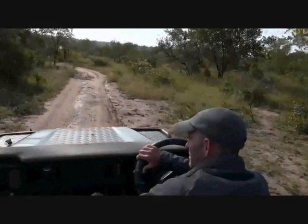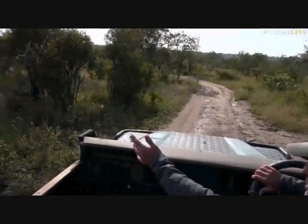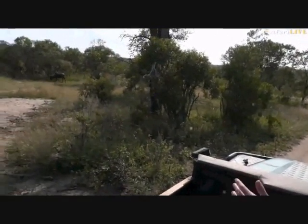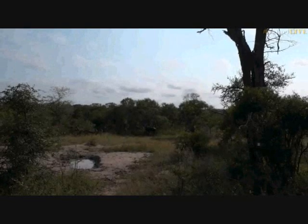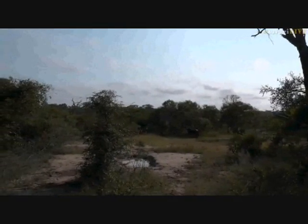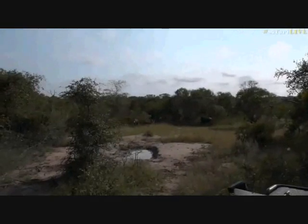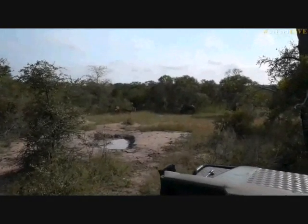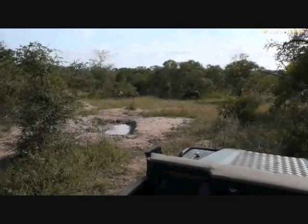We have found an animal. Can you believe it? Two species of animal, everybody. A Wildebeest and an Impala. Let me just move slightly. Make it a bit easier for Ferg. Is that a little bit easier, Fergus? I'll probably hit something now and frighten them all away.